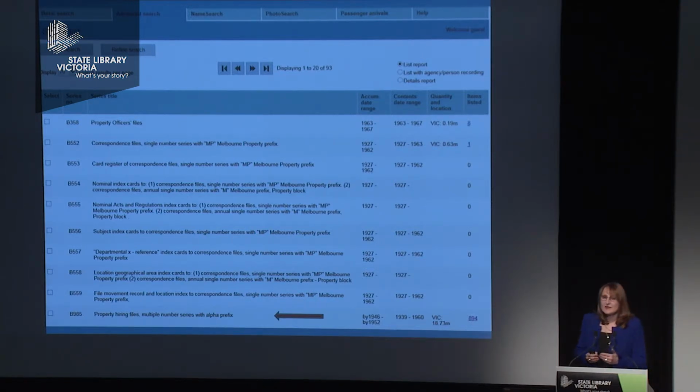It just means that the series exists, we have it in our possession, but we haven't actually indexed any of the items as yet. So if that's a series that you really think might hold something that you are interested in, then you have two options. The first one is to come and see us in the reading room at North Melbourne, and the reading room officer will help you to use our search and finding aids to find exactly what you're looking for.